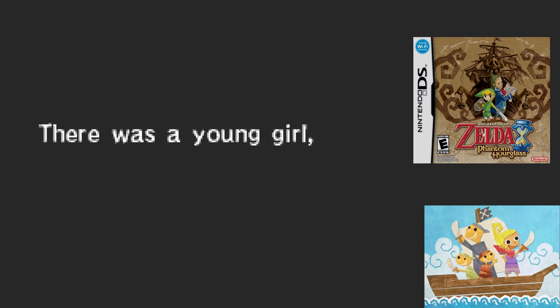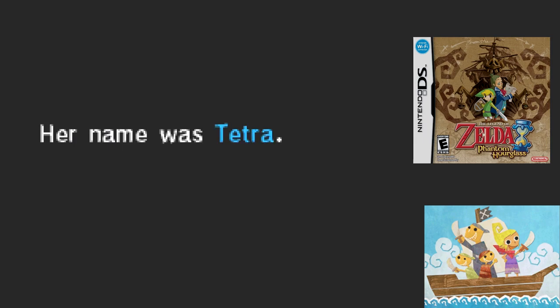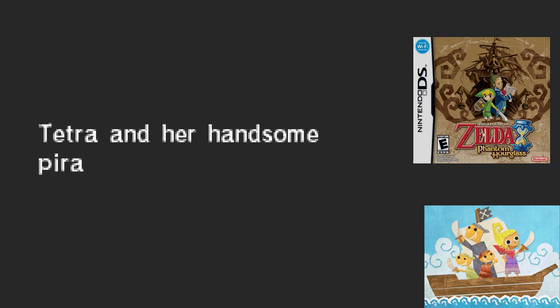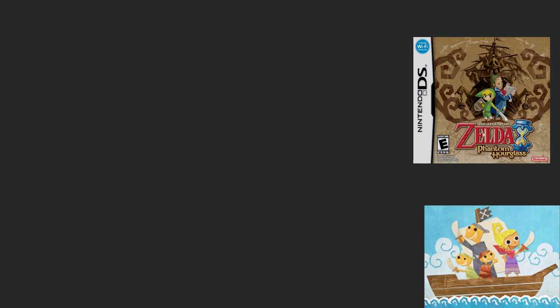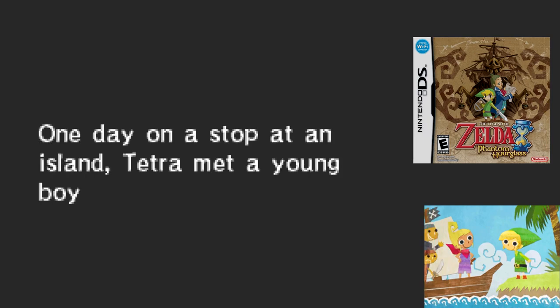Our story begins not long ago. There was a young girl, Chevy, the seasoned head of the band of pirates. And head of the band of pirates. Her name was Titra, okay. She was pretty brash and brave, okay. Titra and her handsome pirate set out to explore the vast and unfamiliar seas. So this game right after Wind Waker, didn't it even the timeline? I think it right after Wind Waker? I'm not sure. One day, the seventh of an Titra met a young boy dressed in green, okay, which is Link, of course. Okay, I already know this.